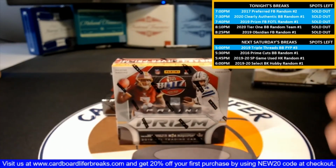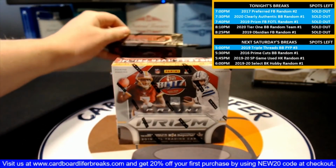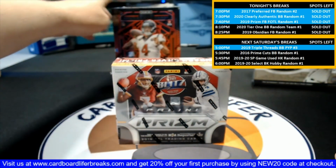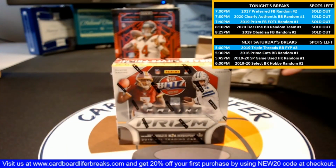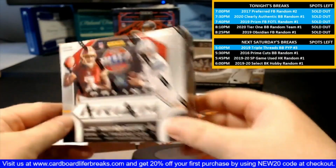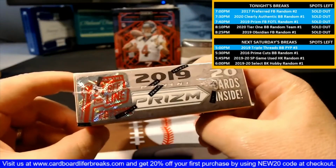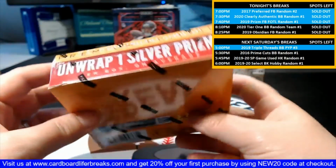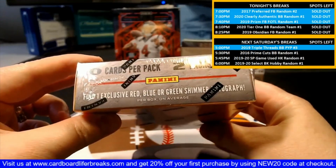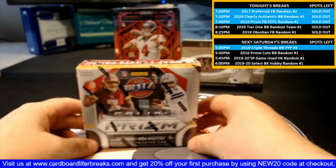And there the boxes fall. Those obsidian boxes just don't want to stand up. This will be interesting. It's a tiny box. There's our little first off the line. We'll set that there.